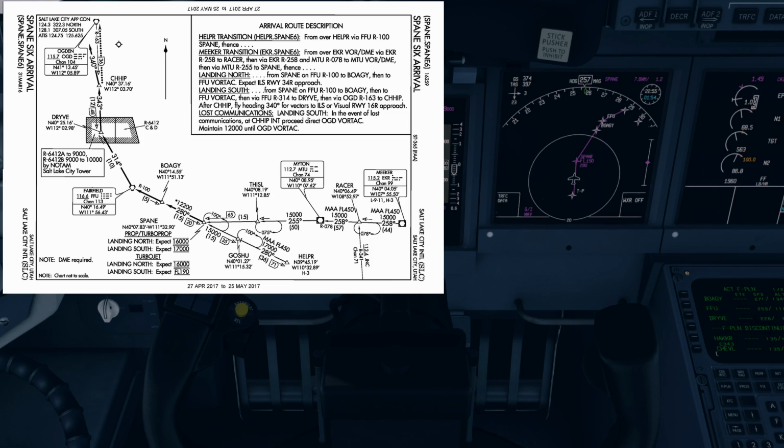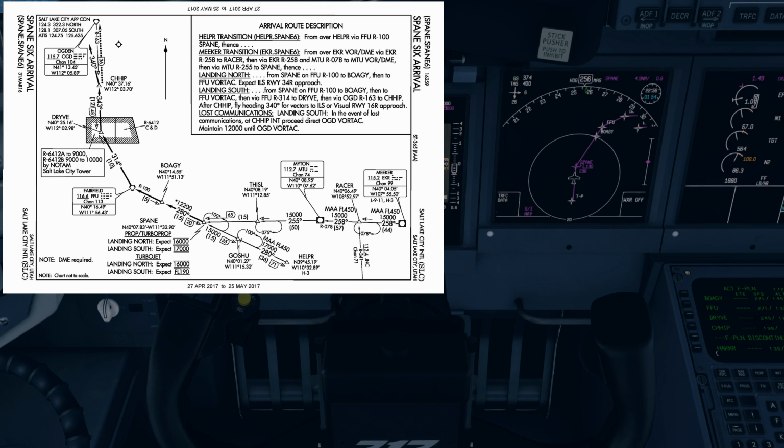Delta 3220, squawk 0611. 0611, Delta 3220. And then from Chip, landing north, United 234, turn left, heading 260, vectors for spacing, expect on course in another 2 minutes.